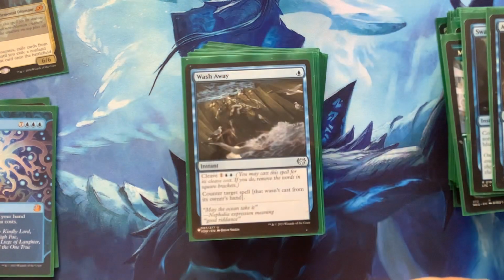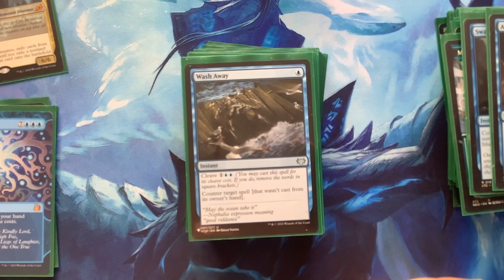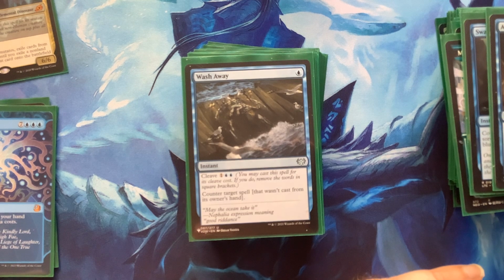Wash Away, just really nasty against your opponent's cards. Can just be a hard counter too, so you just kind of love to see it. It's very multifaceted, right? So, man, these cards are so nasty sometimes. So yeah, you could counter a spell that wasn't cast from its owner's hand for 1 blue. So that's your commanders. And then just for the cleave, you can also just pay 1 generic 2 blue, and it's just a counter spell for anything.